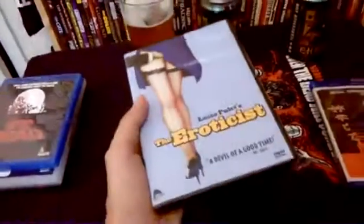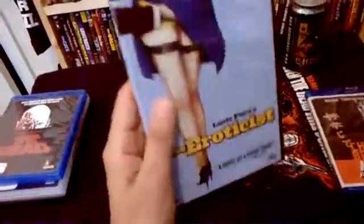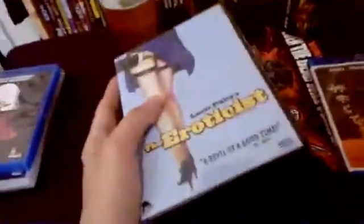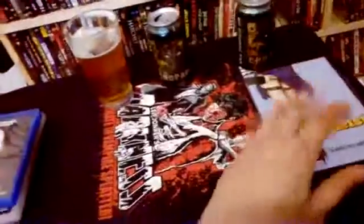I'm not big on religion much, but it was done very well. Lucio Fulci, got to give it up to him, man. Sexy comedy, fun. I was laughing my ass off. Yeah, definitely give it a shot if you have not seen it. Might be out of print already.